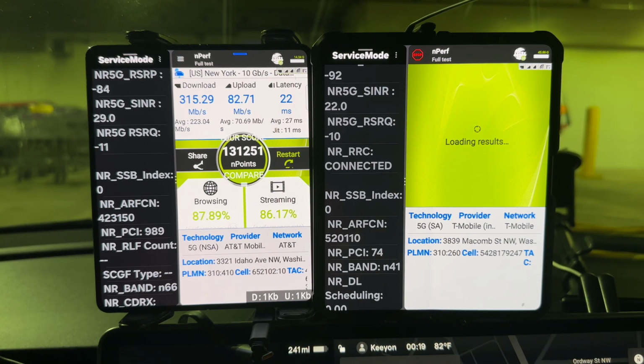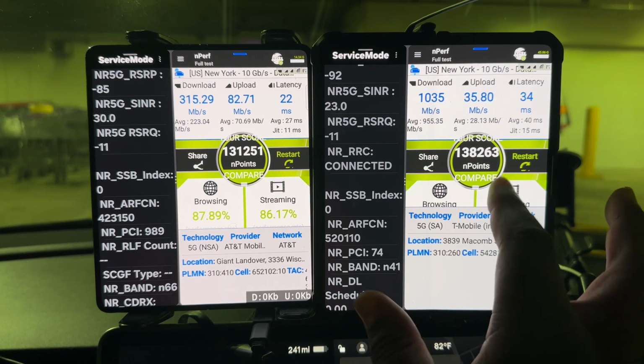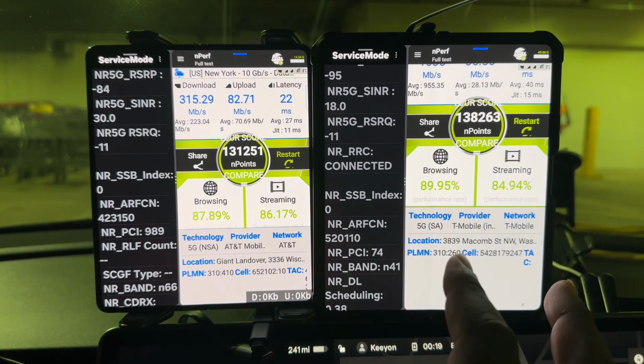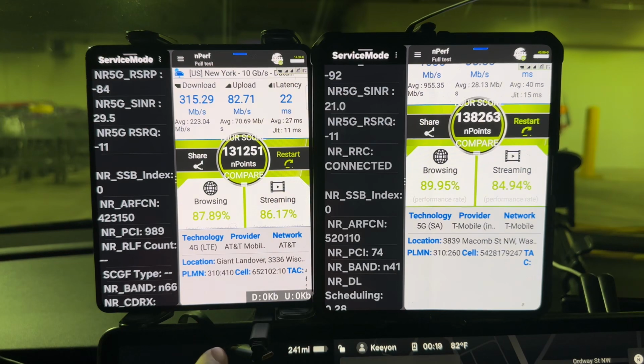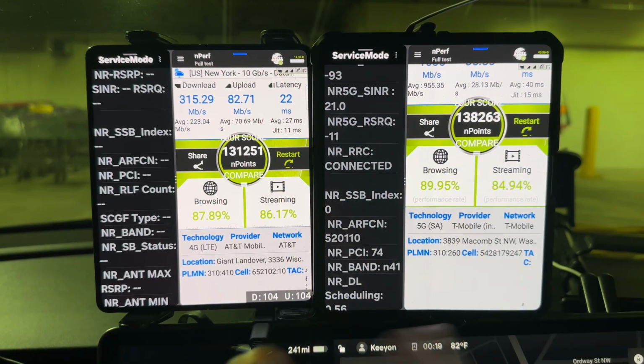T-Mobile, over 1 gig down and 35 up, and a 34 millisecond ping. Browsing is better than AT&T's, but worse in the streaming department. Could that be because we're underground? Maybe.